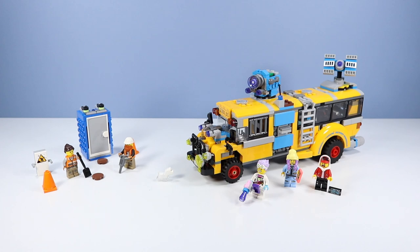So what do we have here with this set? Mainly featured a school bus, almost like a battle bus, outfitted with cannons, lasers, scientific gear, and even some armor in some cases. We also have a Porta Potty that may or may not be a ghost. We will see. 5 minifigures included with this set.